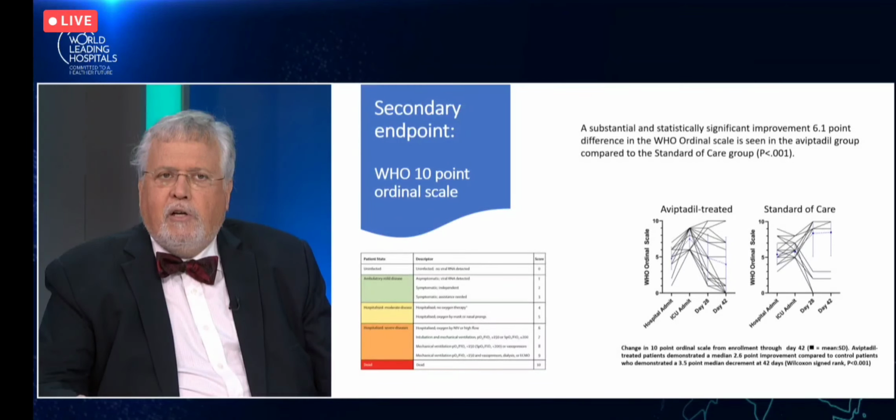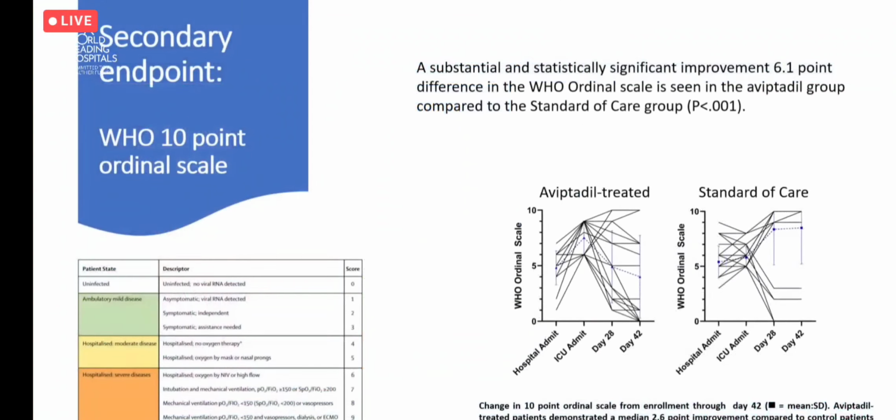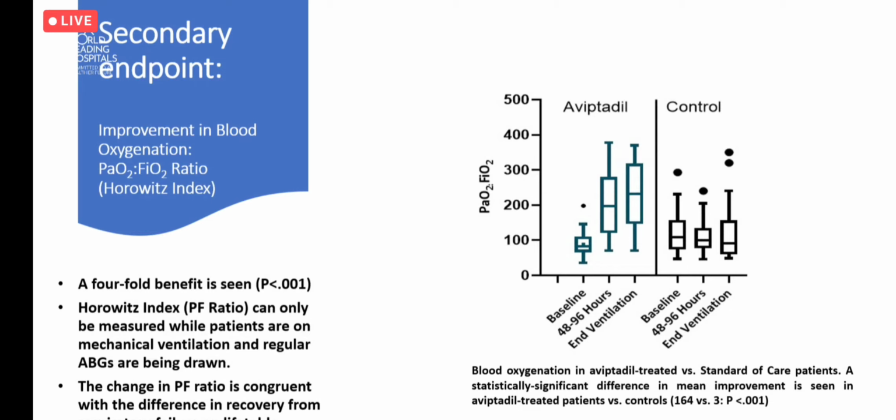You can also see it if you look at what's called the WHO Ordinal Scale, and this is the official scale by which people who have COVID are graded on their recovery. And there was a 6-point difference because the RLF-100 treated patients got several points better, and the standard of care patients got several points worse. You can also see the difference in blood oxygenation. So here, higher is better. And you can see that the people who got treated with RLF-100 showed dramatic improvement in blood oxygen even within 48 hours of starting treatment, whereas the people who were treated just with the standard of care showed very little change in blood oxygenation from the time they were entered into the study.